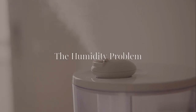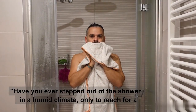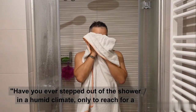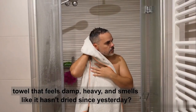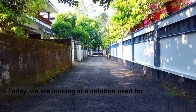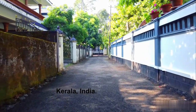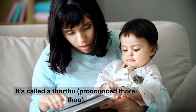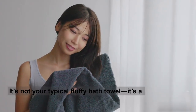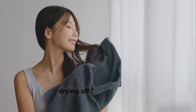The humidity problem. Have you ever stepped out of the shower in a humid climate only to reach for a towel that feels damp, heavy, and smells like it hasn't dried since yesterday? Today, we are looking at a solution used for generations in the tropical climate of Kerala, India. It's called a Thorthu. It's not your typical fluffy bath towel, it's a high-performance, minimalist tool for drying off.